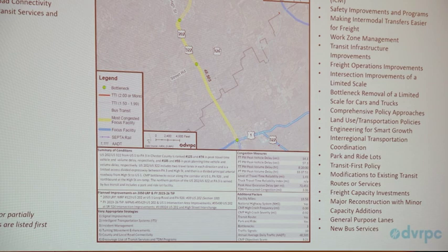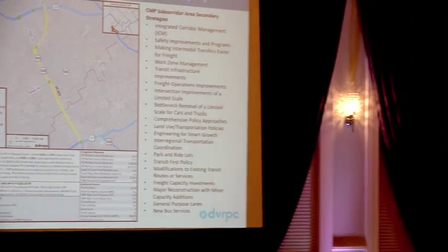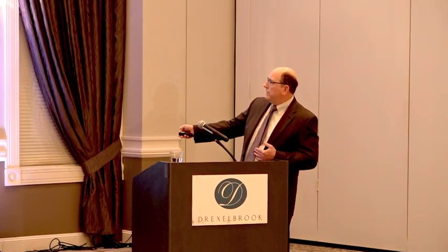So we tried to do this by working with our advisory committee and our county governments. Ones that have already been done or are in the process of being done are signal improvements and ITS. These are other appropriate strategies. Some of these are ongoing, like incident management. Some of this applies to Chester County, obviously. This is one of the corridors that, right, this portion includes Delaware County here.